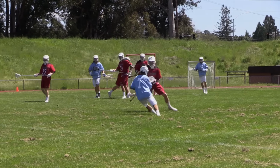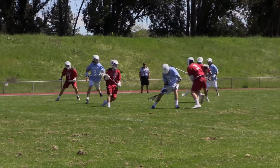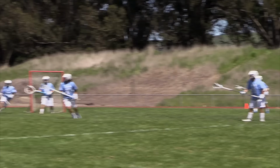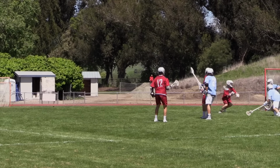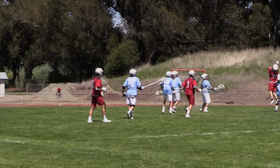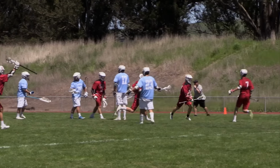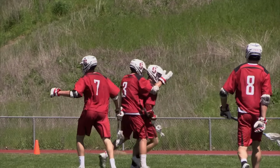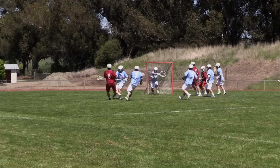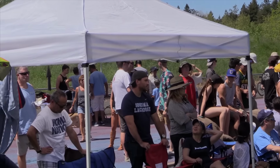Stanford defense is starting to dominate as the Seawolves struggle to get shots on goal. Tucker Albright stuffs the rebound of his shot into the goal, and Stanford takes their first lead at 4-3 with 1:30 remaining in the second quarter. And then Peter Doyle gets his first goal on a sweep down the left alley, and Stanford leads 5-3 at halftime.